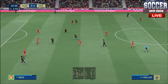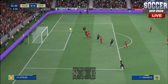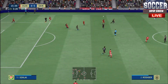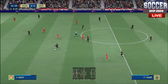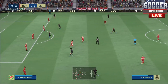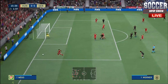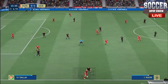Gundogan. He's got the right idea with that pass. And he might be in here. Oh, marvellous save. Great goalkeeping. Pressure exerted, but he keeps the ball. Well, sitting deep like this might be a dangerous game. Werner, will it be? Fine goalkeeping to push that away.